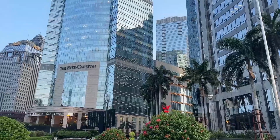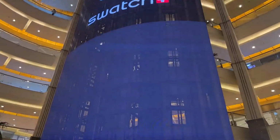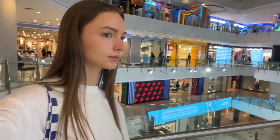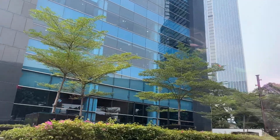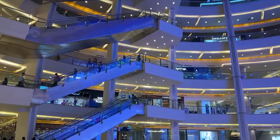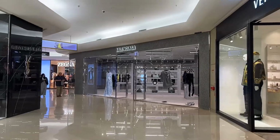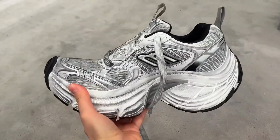Later that day I decided to do some shopping and check out Jakarta's malls. I'd heard they're quite large and beautiful, and I was excited to find something special to bring back home as a souvenir. I found two big malls not far from where I'm staying and headed there to explore. As I mentioned earlier, I wasn't expecting to see such high-end brands here. Everything looked so luxurious and beautiful. I even tried on a pair of cool Balenciaga sneakers, but unfortunately they weren't in my size.